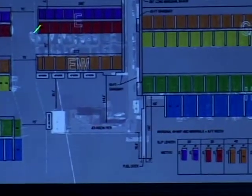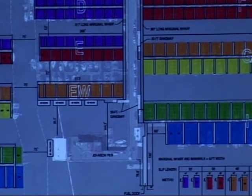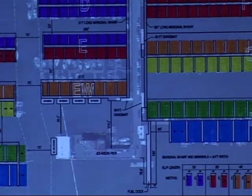Then next to it, since we got a wide boat in there, then we're just putting a very small vessel in there. So just because they're green doesn't mean they have to be 50-foot boats in there.